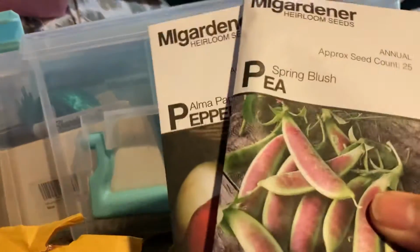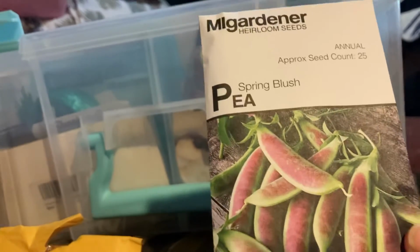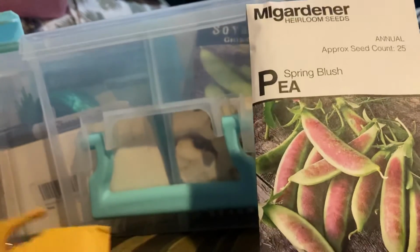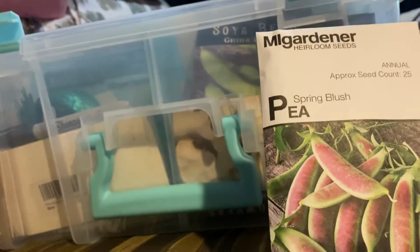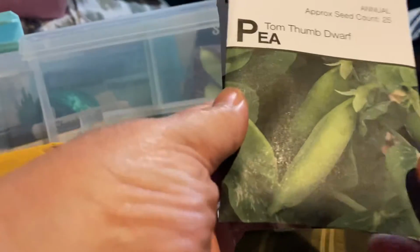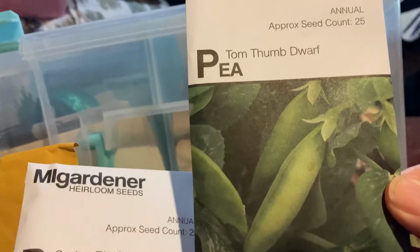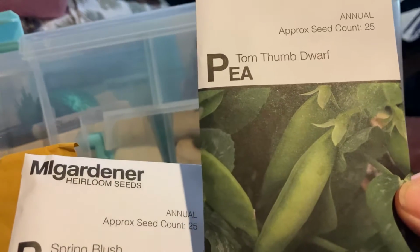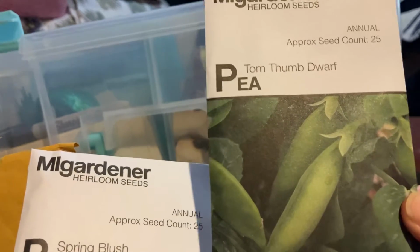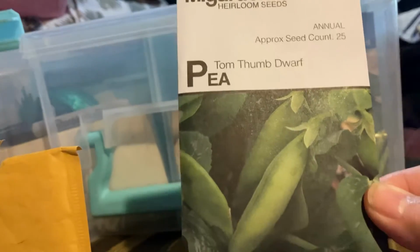And I got a couple different kinds of peas. I got the spring blush, which just really looked like a lot of fun to grow. And then I got some more of the Tom Thumb, because I'd used all of the ones that I had bought before to do the cover crop along with the Lincoln. So I thought that I'd get some more and then grow them in the spring and see how well they did.